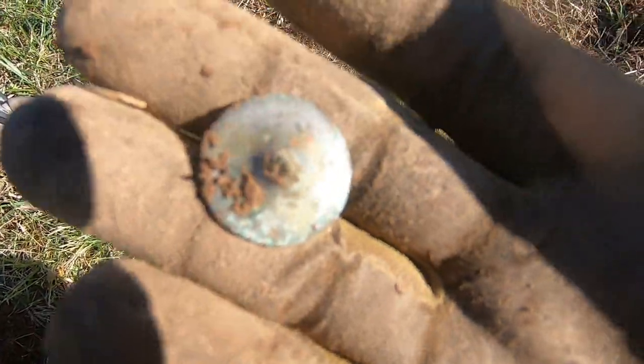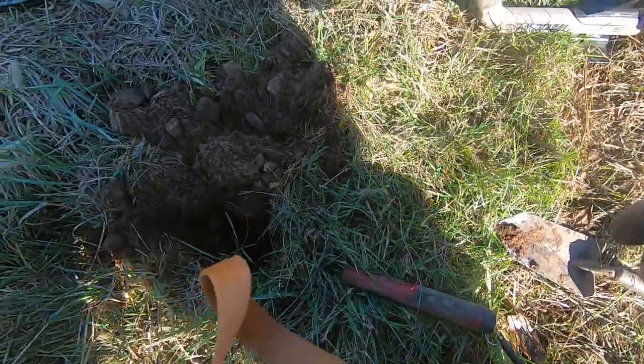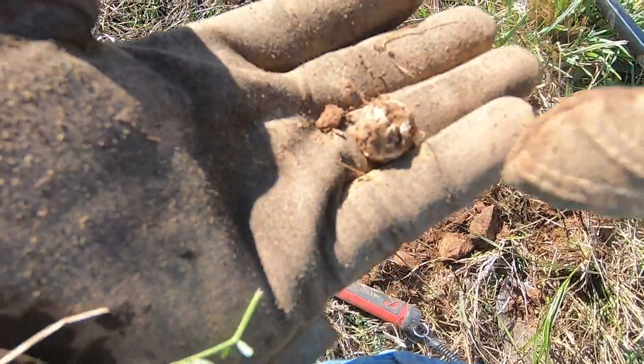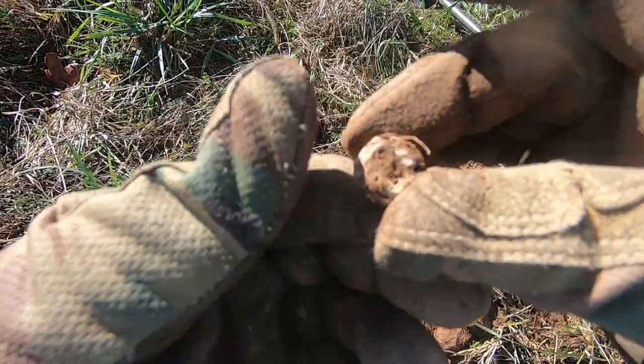I don't know, it looks like it's got some inscription on there. Shank's gone. Damn it. Cool deal. Well, look at that, folks. This is really cool. This is a chewed round ball.